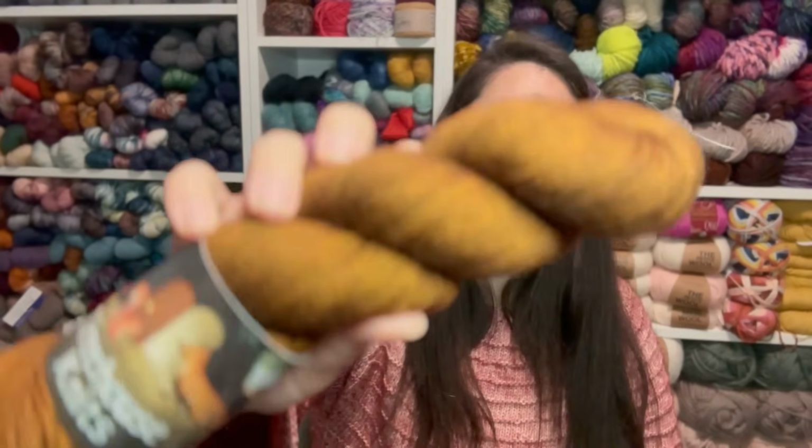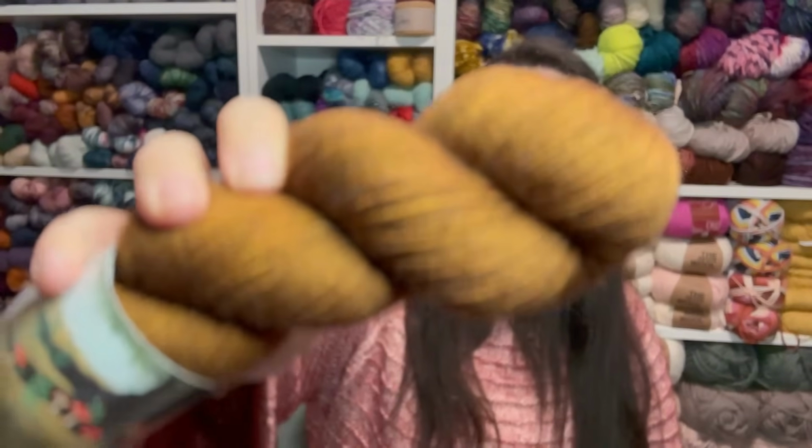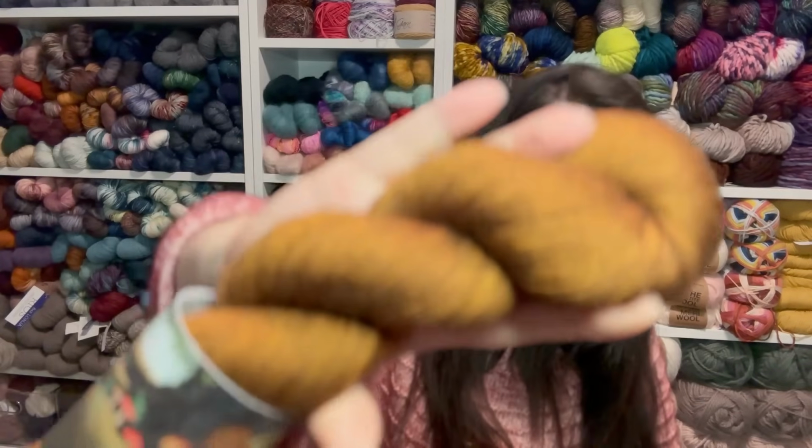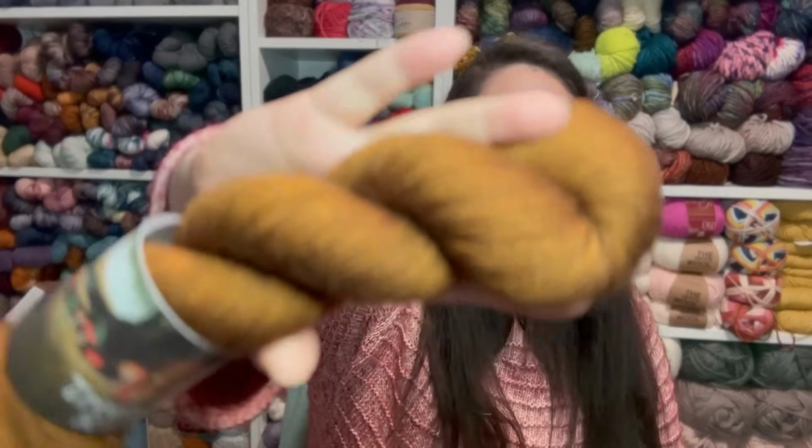I also got this in Sierra Sport, which is called Alabrije. And I think it's like a cocoa color. I think that's where this one came from. She did a collection like the Coco movie. Whoop. Can you see? It's like a foxy brown.